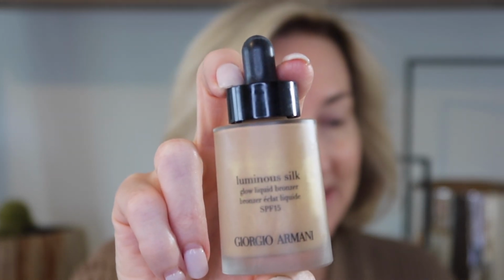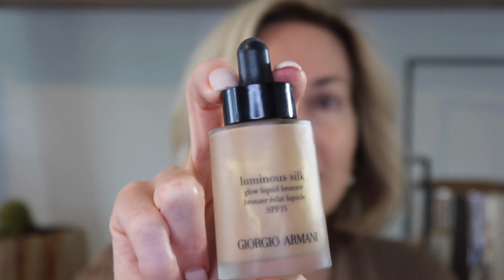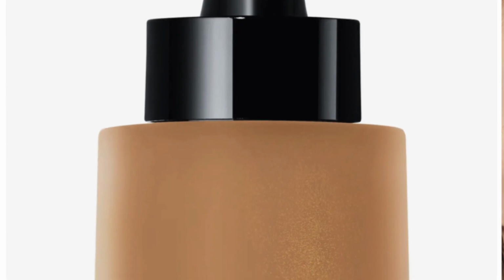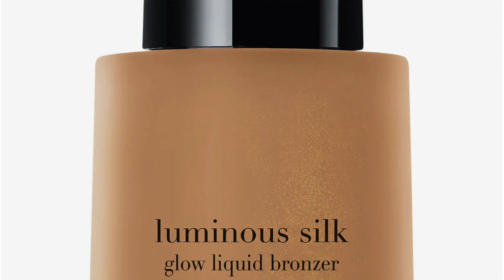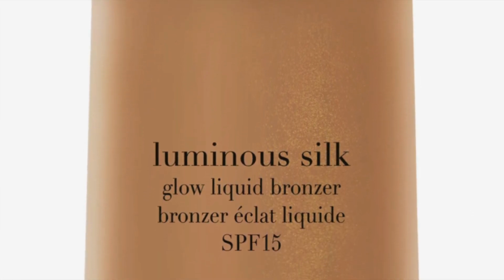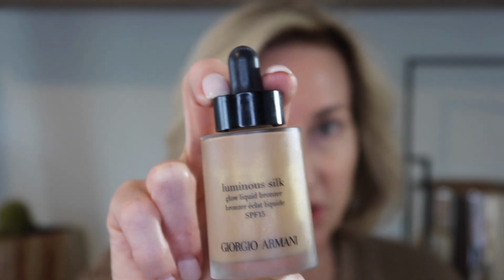Okay, the Luminous Silk Glow Liquid Bronzer Drops are literally amazing. This is a Nordstrom exclusive. It has an SPF 15. It's a serum and liquid bronzer that's going to give you the most natural sun-kissed look with a glowy finish. This comes in 3 shades: light to medium, medium to tan, and tan to deep.